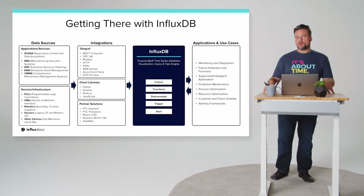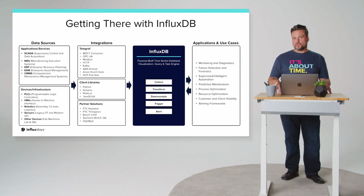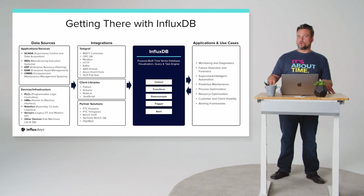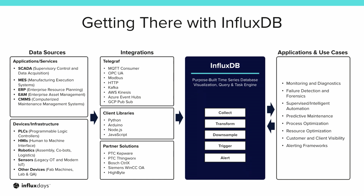So how could you get there with InfluxDB alone? You may have heard that we're not in a vacuum in one of our previous talks, but we can't operate in a vacuum. There are lots of other applications that already work on the plant floors that are valuable sources of data for InfluxDB. So if we think about your SCADA systems, your industrial control systems, of course, capturing the sensor readings that are attached to the PLCs is really important.